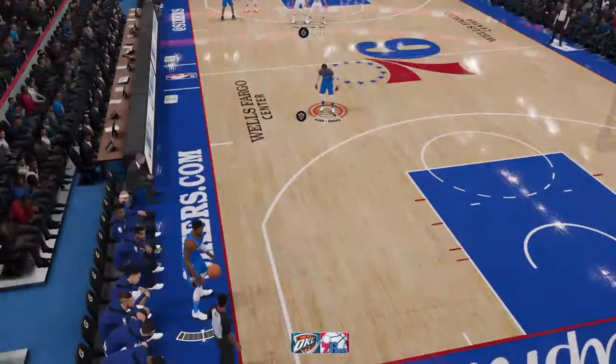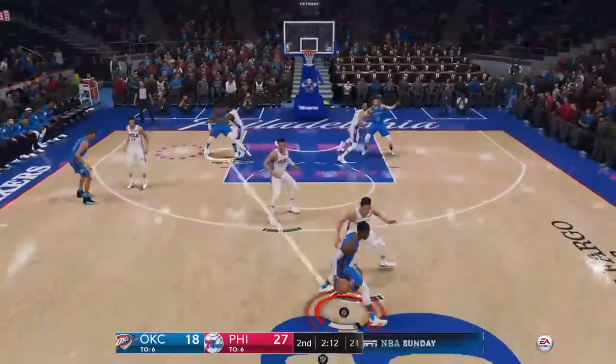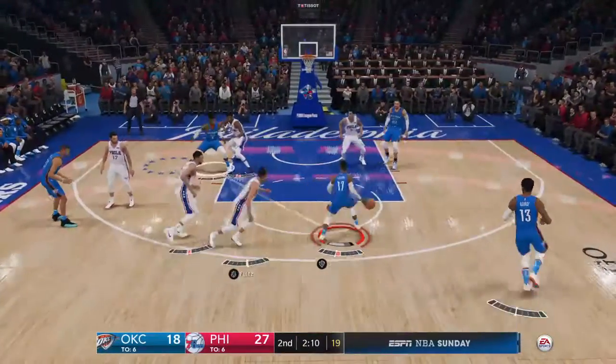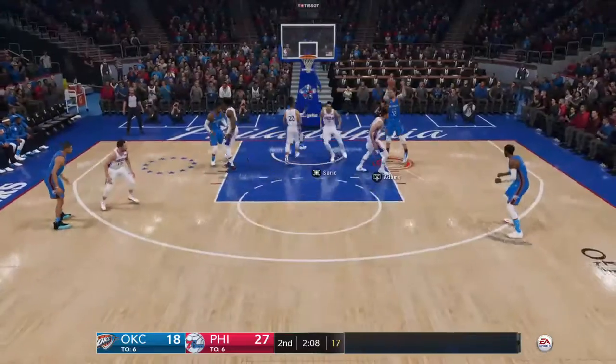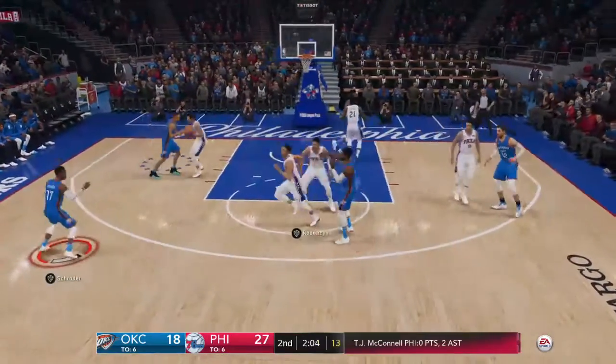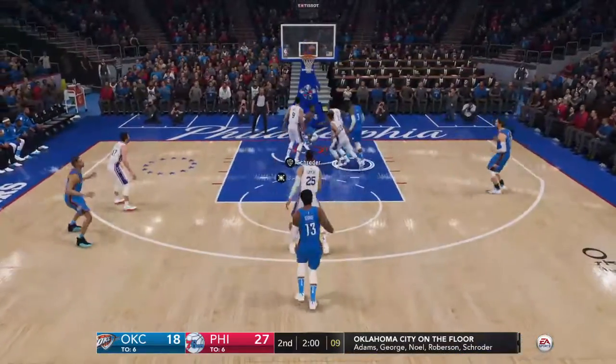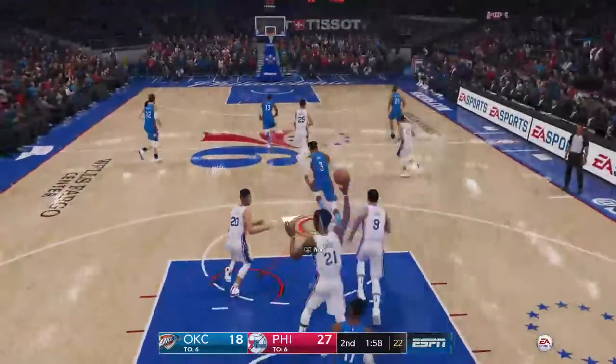Both teams tweaking their lineups. Here come some changes. Substitutions, Philadelphia. Schroeder to Adams. He was hacked. They let it go.